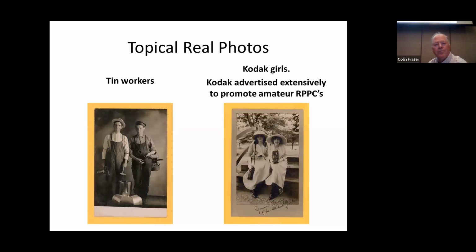Another topical real photo, tin workers. There are a lot of interesting occupations that you can come across on real photos. Again, people who collect them probably prefer them if they're identified, maybe not.